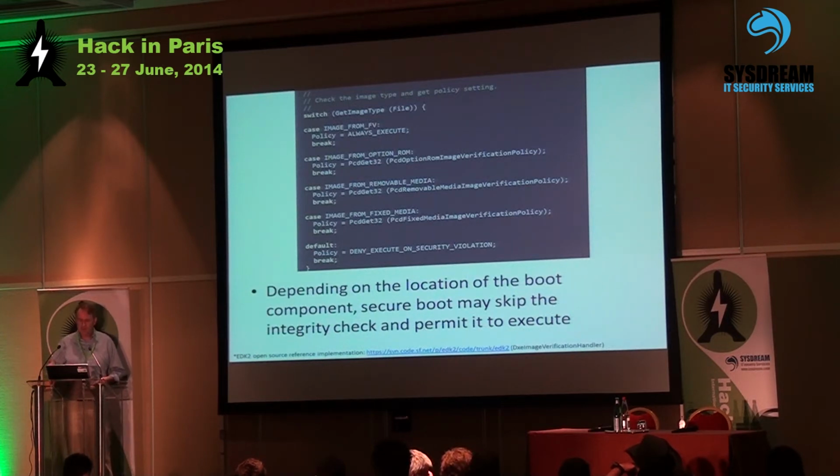However, for the other boot locations mentioned here, option ROM, removable media, and fixed media, secure boot will determine what to do with those based on the policy that it retrieves from storage on the flash, and we'll talk about where those are located. And then the default policy is to deny execute on security violation, which means secure boot will automatically check and authenticate everything else that doesn't fit in one of these case statements.